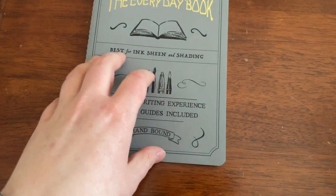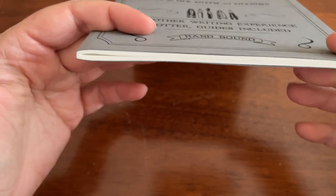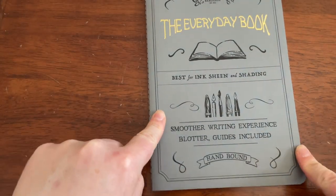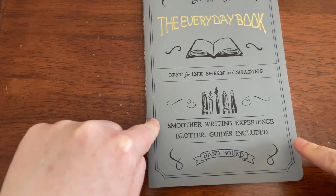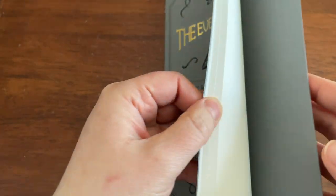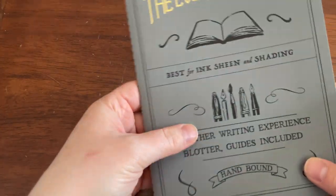So it comes in a set of three. So you get three of these notebooks. You cannot buy them individually. You have to buy them in packs of three. It will cost you $41 Canadian or $32 American. And I think that's fairly reasonable considering you get three of them. And it's Tomoe River paper.